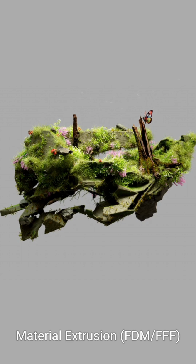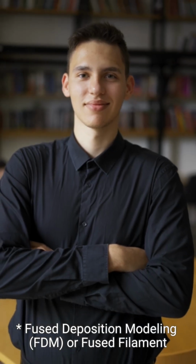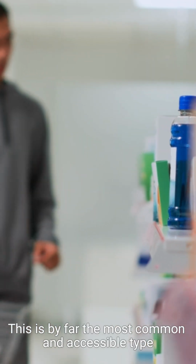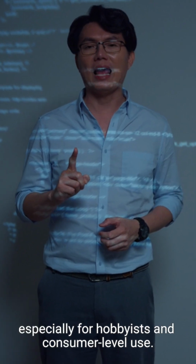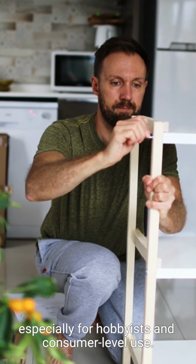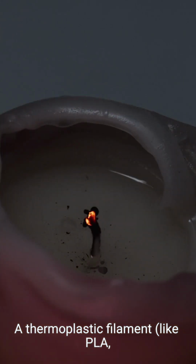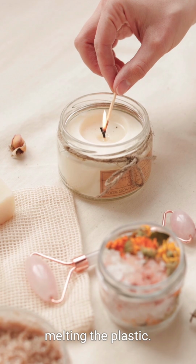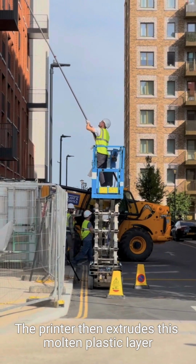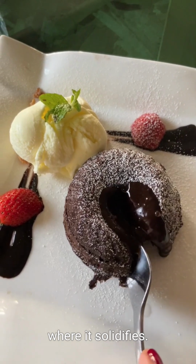1. Material extrusion, FDM/FFF. Fused deposition modeling, FDM, or fused filament fabrication, FFF. This is by far the most common and accessible type of 3D printer, especially for hobbyists and consumer-level use. How it works: a thermoplastic filament, like PLA, ABS, or PETG, is fed through a heated nozzle, melting the plastic. The printer then extrudes this molten plastic layer by layer onto a build platform, where it solidifies.